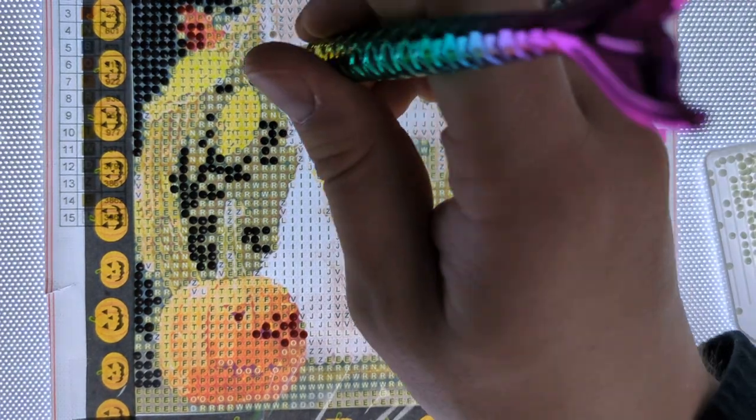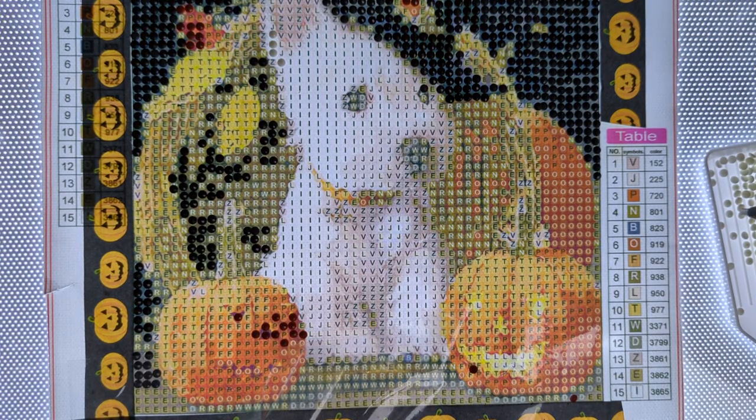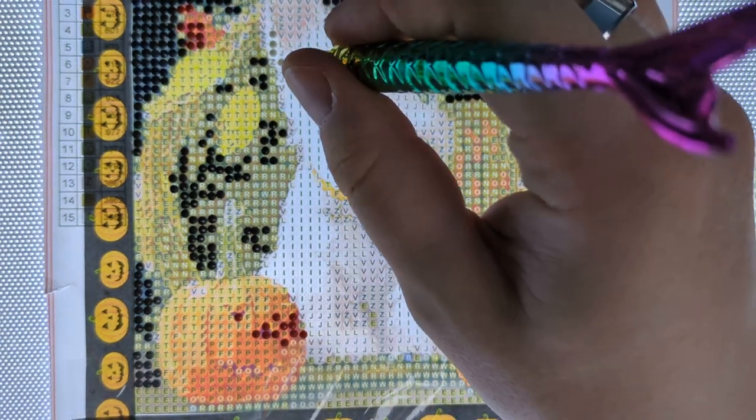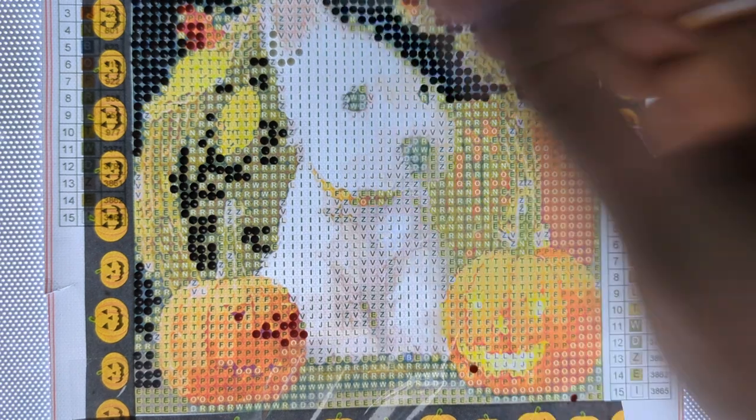Apologies that it's quite dark in this room. As I said, I don't have a light bulb in this room. We've had nothing but rain all day, so hopefully the light bulb is enough to resolve that.